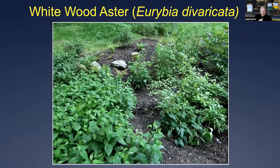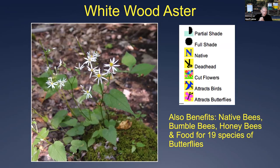White wood aster is another great one. It's common in our rain garden, but flowers late in the fall. Not real spectacular, but very attractive for late in the fall, and primarily a great shade plant and spreads quickly. And again, provides bumblebees and honeybees nectar.